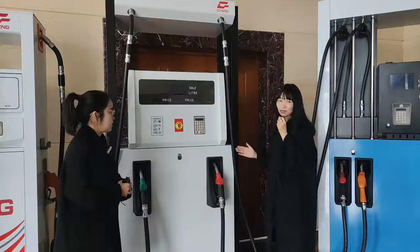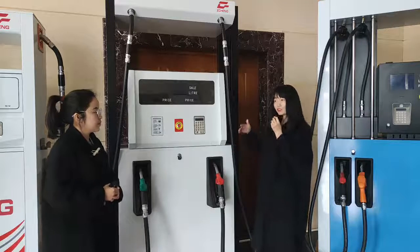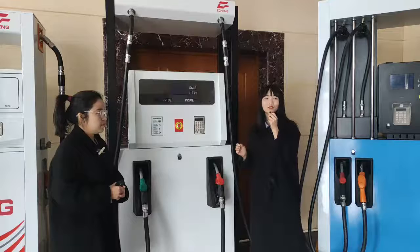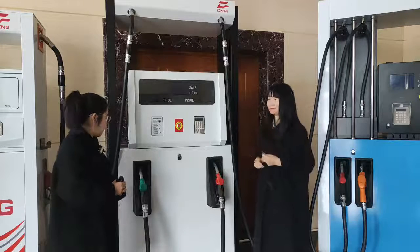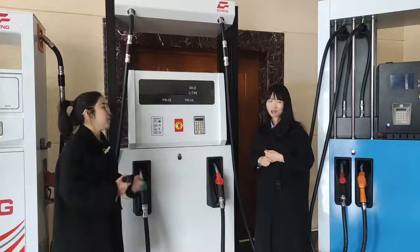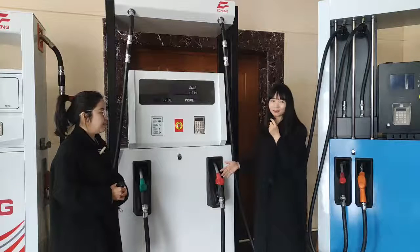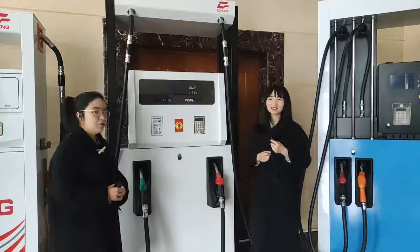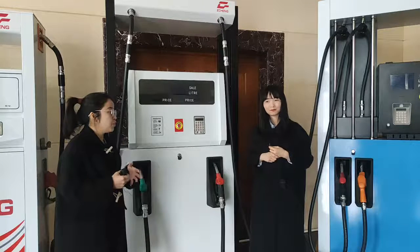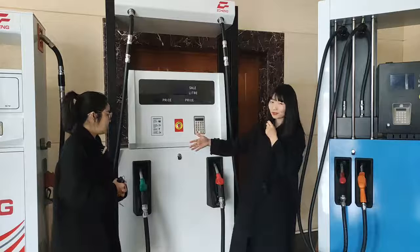Yes, and some customers choose to put the two nozzles in front because they usually put the machine near the wall, so just one side can work. So they put the two nozzles in front. It is also convenient for filling. Some of my customers have three nozzles on the front, but the back is blank without nozzles. For some small filling stations, they have three fuels, but don't have too much budget to get too many machines, so they make the three nozzles in front.